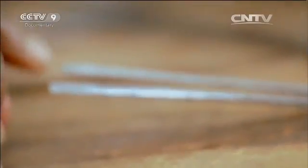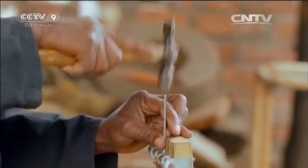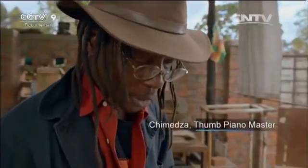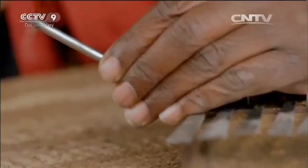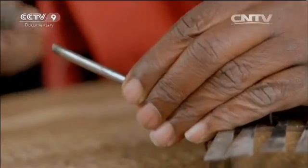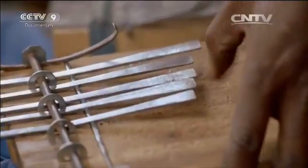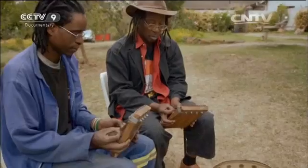Maybe it's easier to take the other one. These keys are not finished because after you have to polish them. So this takes a very, very long time. Producing this type of thumb piano takes at least 5 days. There are between 22 and 28 keys, sufficient to perform sophisticated compositions. So now we know that it works, okay?